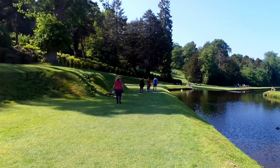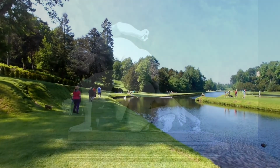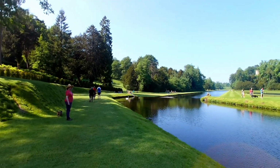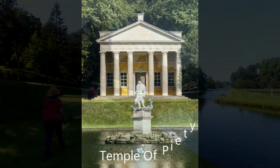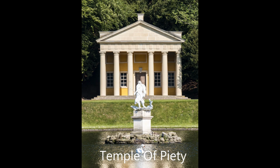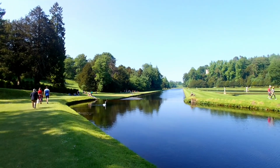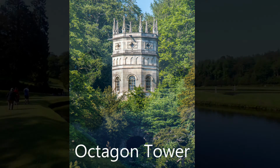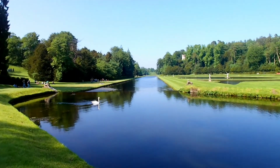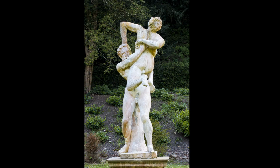The water gardens really are spectacular. Curiously, throughout the water gardens there's lots of statues of naked men wrestling. Maybe that was the vogue of the time, or perhaps it was the leaning of whoever designed the garden. As you can see from some of the stills, there's loads of follies. More naked men wrestling.